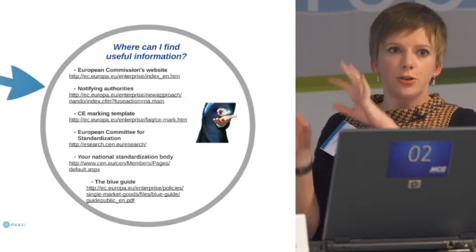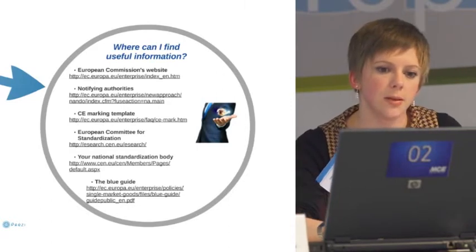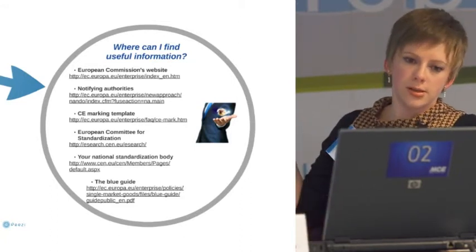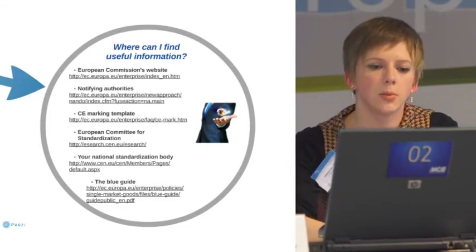So I just put you a few links to some websites where you can find a lot of good information. The first of them is the European Commission website. I think we can perhaps go on it.